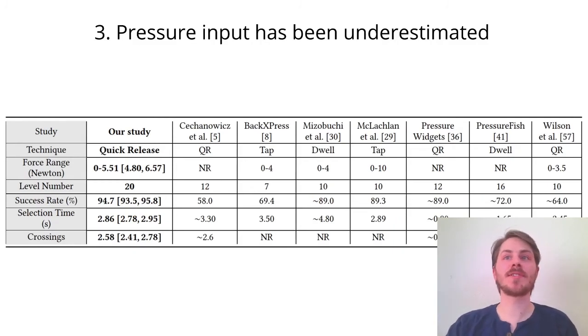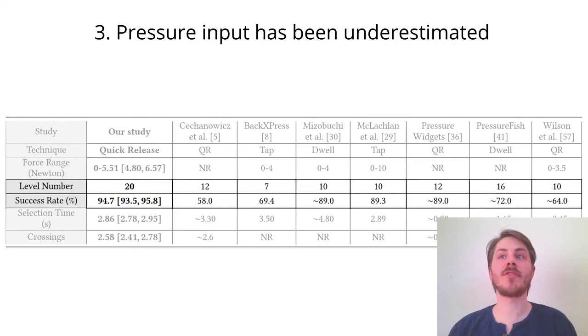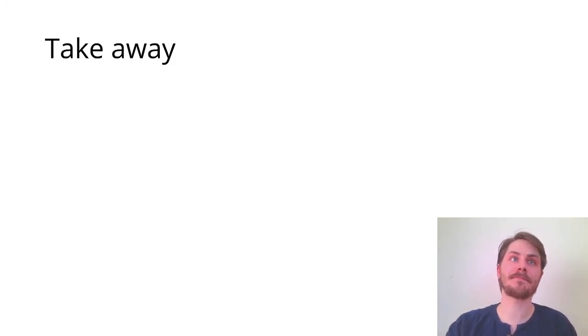Finally, we compared our results to the literature in rigid surfaces. We observed that for comparable force ranges, our results show an accuracy of 95% for 20 force levels compared to 89% for 10 levels reported in the literature. We conclude that force input was underestimated so far.